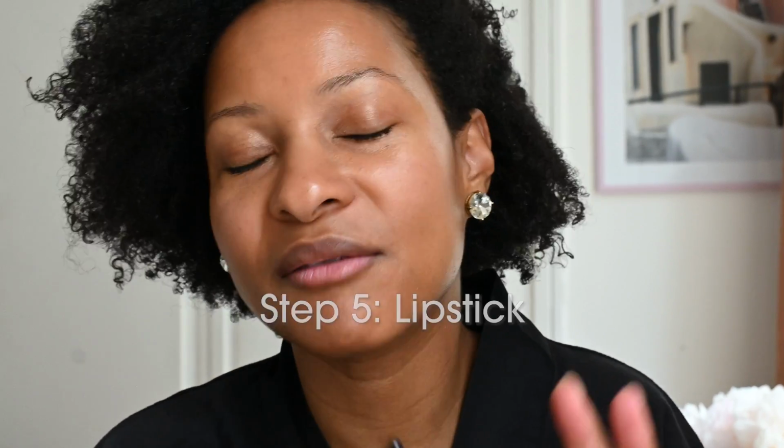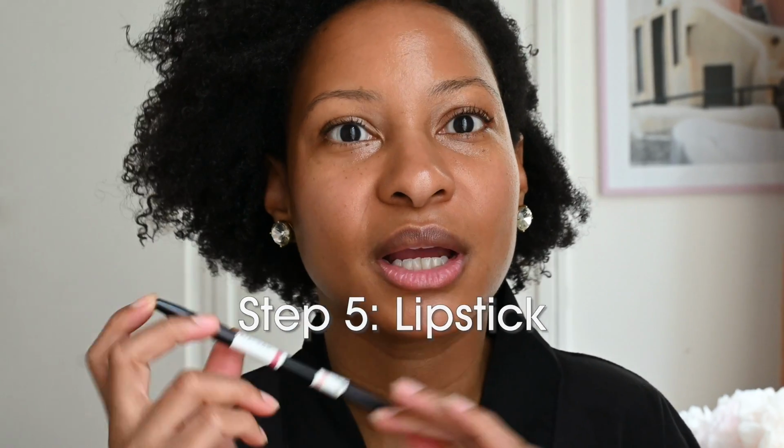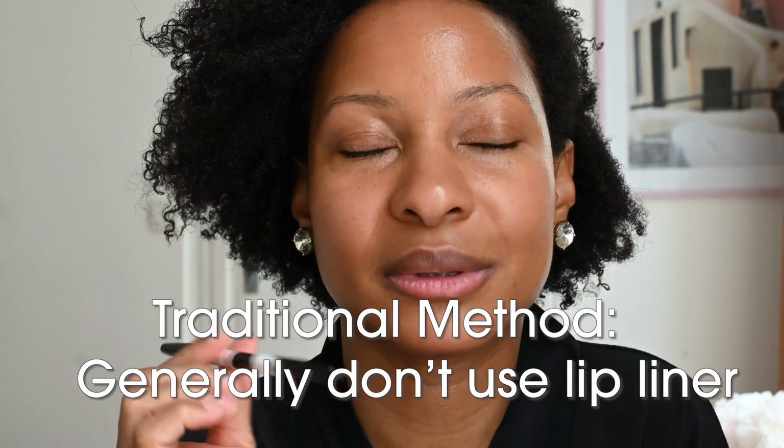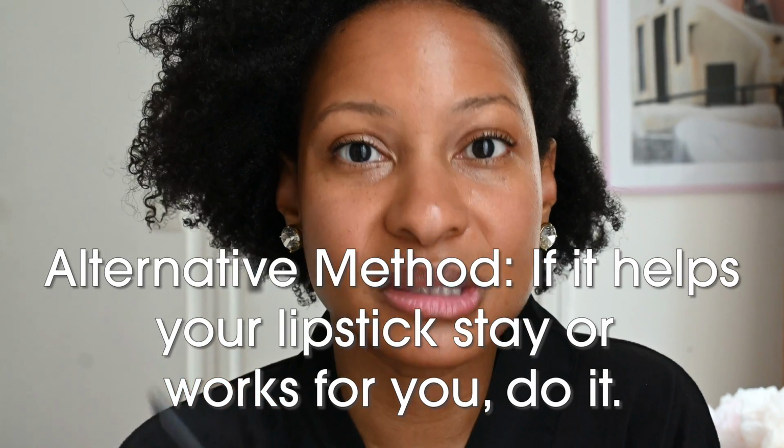Last step of the French girl beauty routine is the lipstick. Generally, when it comes to the French beauty routine, women don't really use lip pencils or lip liners. I, however, really like a good lip liner. I think it helps your color stay. That's what I think is the benefit of it.